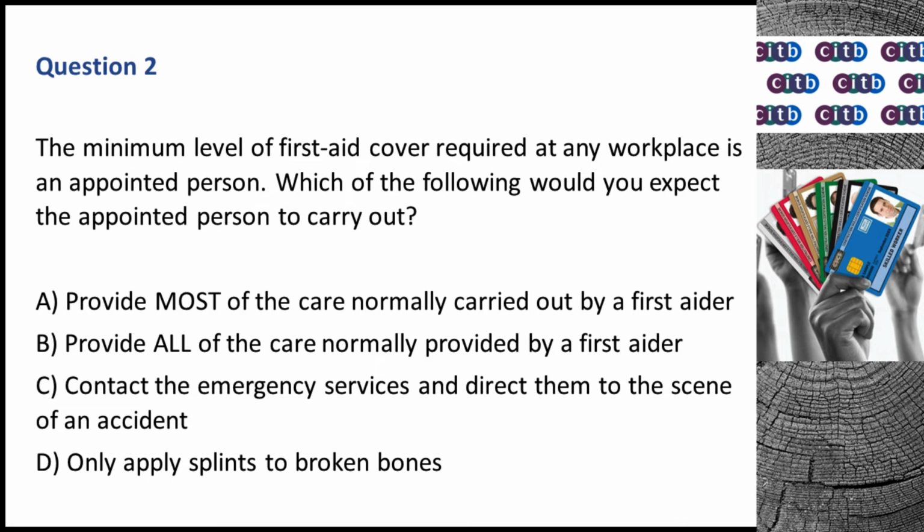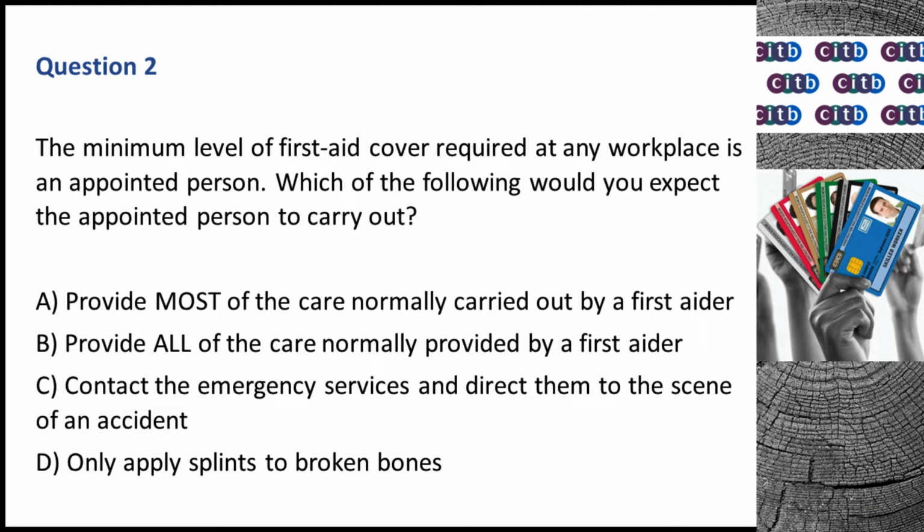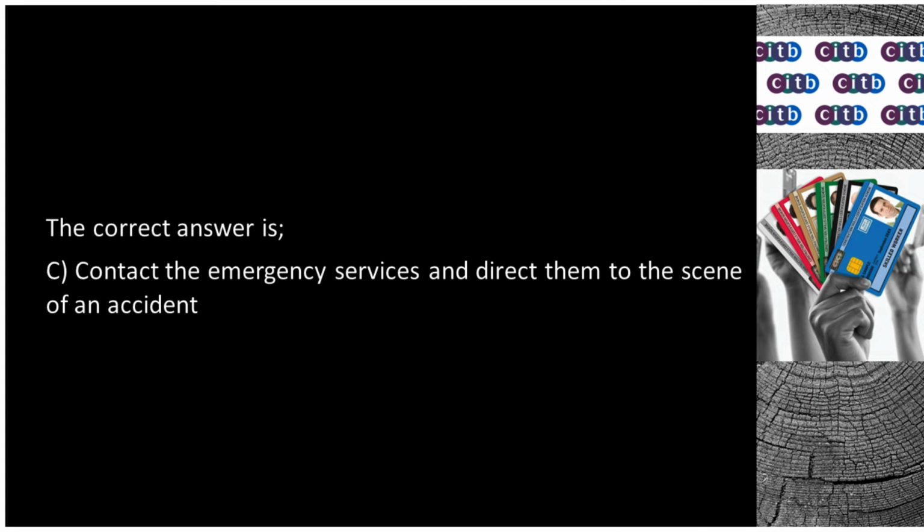Question 2. The minimum level of first aid cover required at any workplace is an appointed person. Which of the following would you expect the appointed person to carry out? A. Provide most of the care normally carried out by a first aider. B. Provide all of the care normally provided by a first aider. C. Contact the emergency services and direct them to the scene of an accident. D. Only apply splints to broken bones. The correct answer is C. Contact the emergency services and direct them to the scene of an accident.